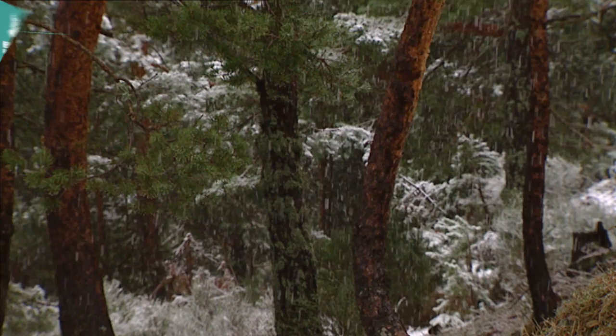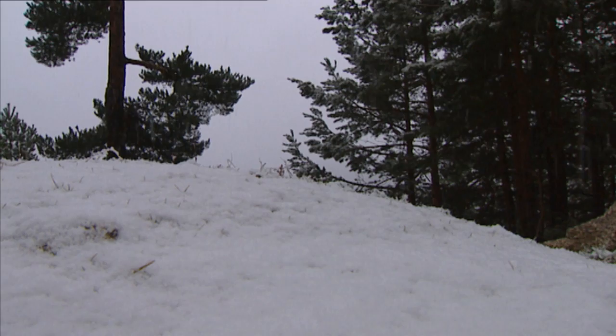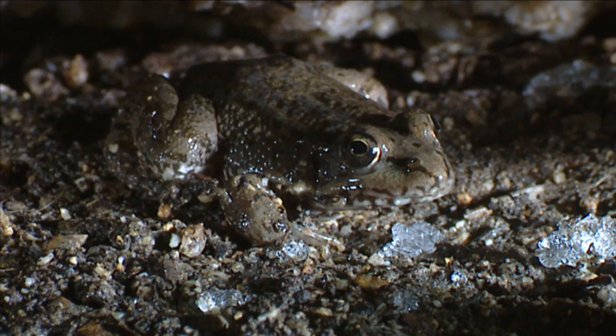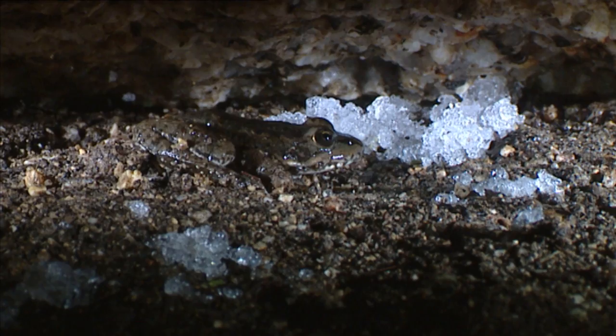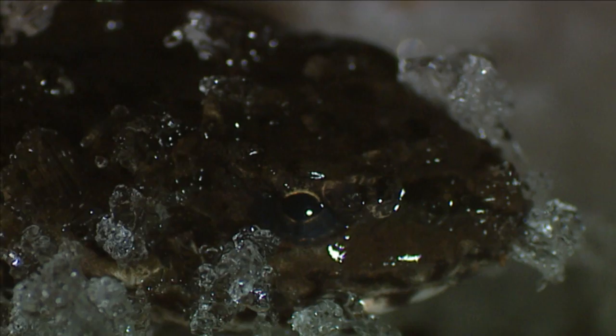The weather has changed, and now the conditions outside are extremely bad. The temperatures fall below 0 degrees Celsius. The amphibian's small body activates a mechanism to keep from freezing to death. Its liver produces sugars that the frog accumulates inside its cells. These substances control the water in the frog's body so that it doesn't freeze to death.